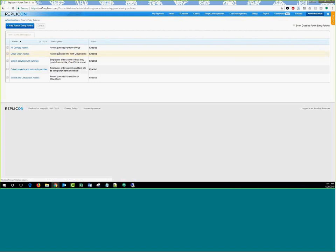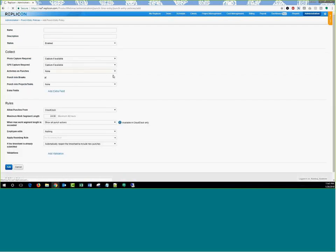So if I click on add new punch entry policy, you do have different options that you can configure, including this one where you can decide whether the punches that are supposed to be coming in come in from the clock only, or from all the devices that the user is actually using in the system. Apart from that, the punch entry policy also helps you decide if you want to capture the projects and tasks for each punch.